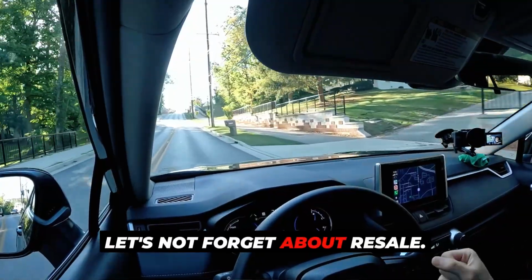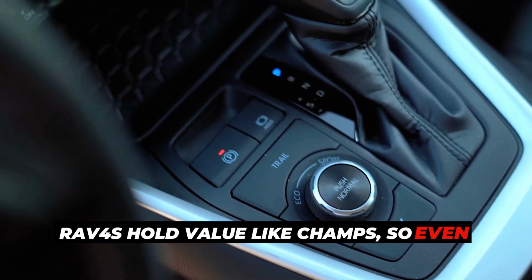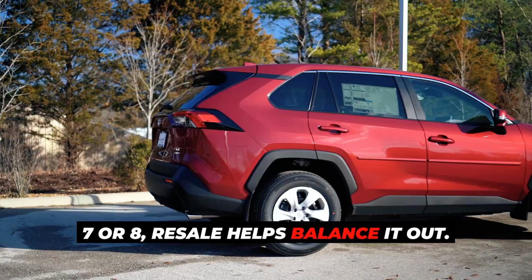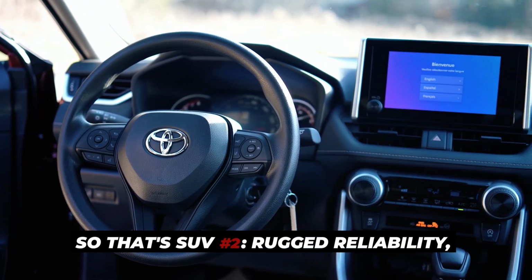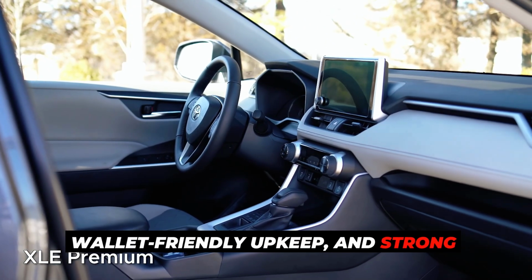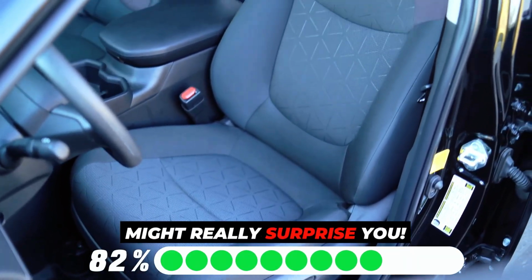And let's not forget about resale. RAV4s hold value like champs, so even if maintenance creeps up a bit in year 7 or 8, resale helps balance it out. So that's SUV number 2: rugged reliability, wallet-friendly upkeep, and strong resale. Stick around, because the next pick might really surprise you.